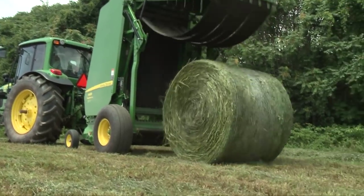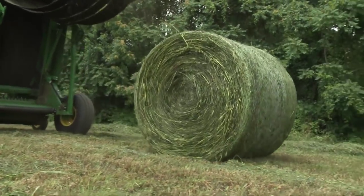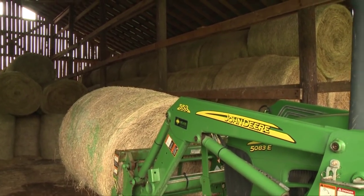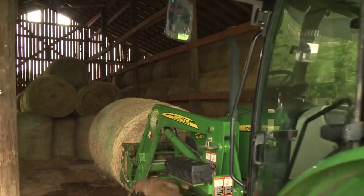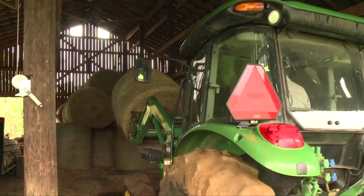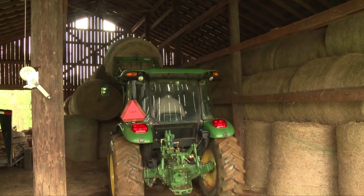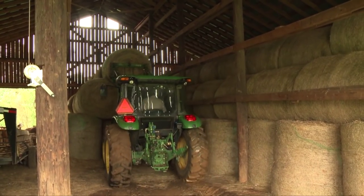Once the bales are made, beef producers depend on a sturdy tractor to get the hay off the field, moved to a storage location, and eventually to get the bales fed to cattle. John Deere offers 5 and 6 Series tractors that work well for day-to-day chores. We chose the 5 Series tractors for numerous reasons.